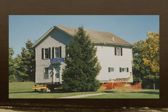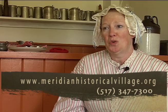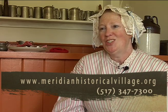And then we had to work with the local businesses to come up with enough money to actually have it excavated and raised up on a flatbed truck and moved over here into the village. And so local Okemos businesses really stepped up and contributed money to help us, and even the students at Central Elementary.